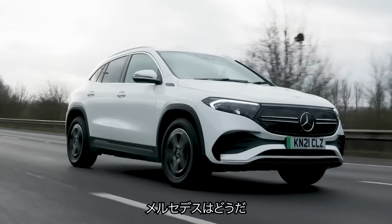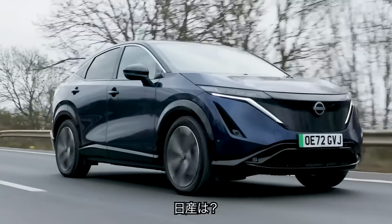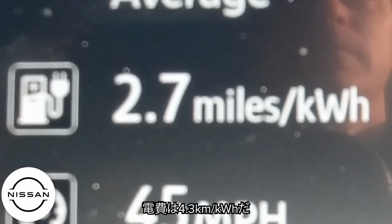So Mercedes, what are your stats? 84% of charge, 191 miles of range, and 2.9 miles per kilowatt hour. Exactly the same range that I've got. Nissan? 93% of battery left, 223 miles of range, and 2.7 miles per kilowatt hour.